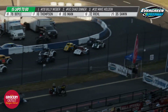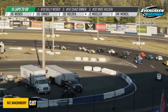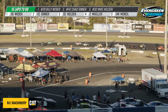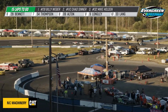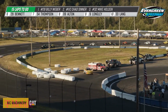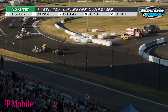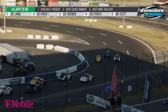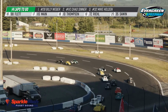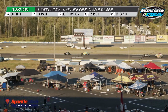But I have to imagine, and now we just see it, the 28 Billy Weber, almost the same jump as they got the last restart and able to hold and maintain that inside lane. Now you see the 32 of Mike Holden also low, trying to get to that low side of the 11C as they head down the backstretch, getting very close as they come into turn number 3. But Chad Center doing a great job trying to hold off the 32 car as they come out of turn number 4. Yeah, Chad playing a dangerous game, trying to hang on to that right rear quarter panel of Billy Weber to try to get a good run on him.